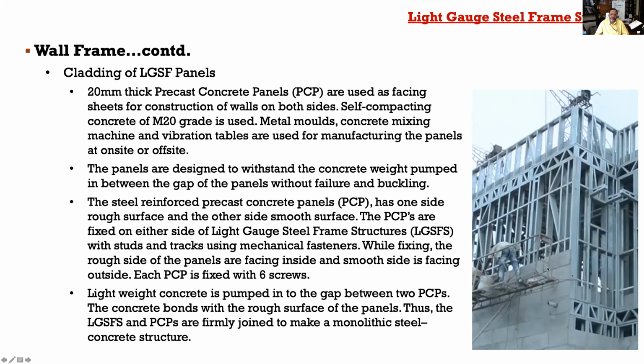When we design these panels, they need to be designed to withstand the load of the concrete, because when you pour the self-compacting concrete, that concrete will exert pressure on these panels. Because these panels are thin, only 20 mm thick, they should be able to withstand the load of the concrete without failure and buckling.